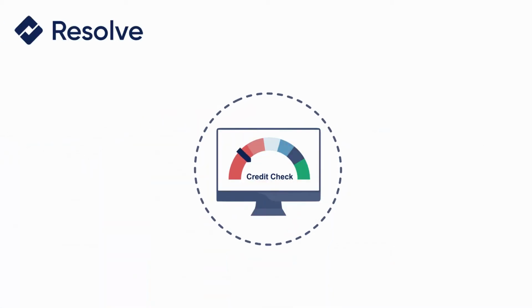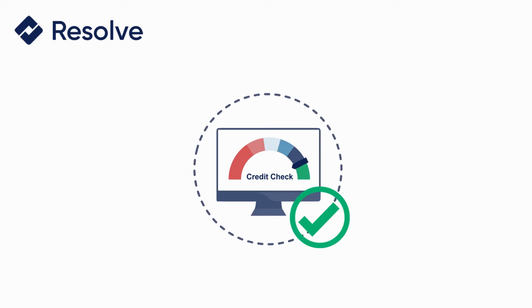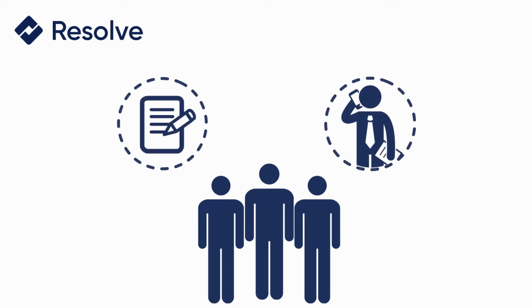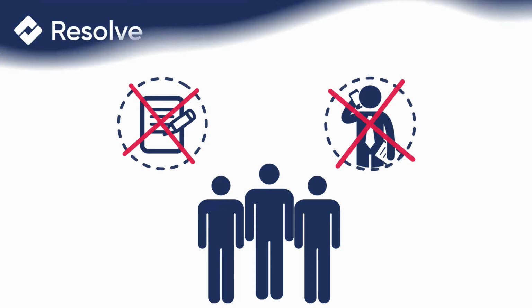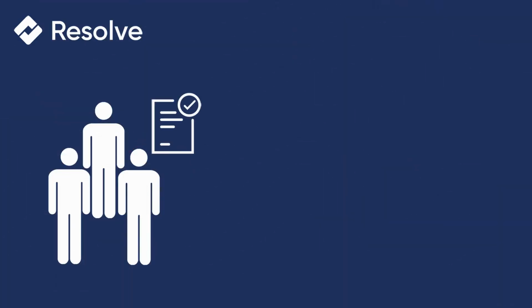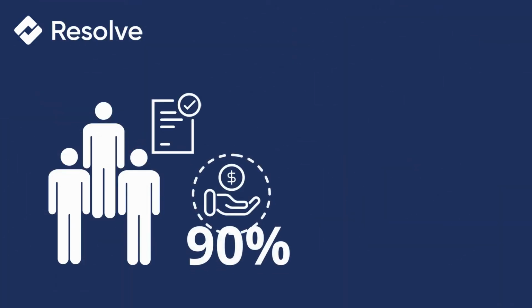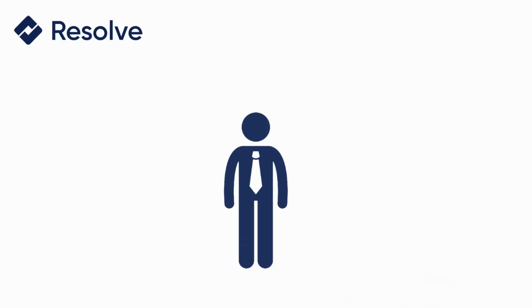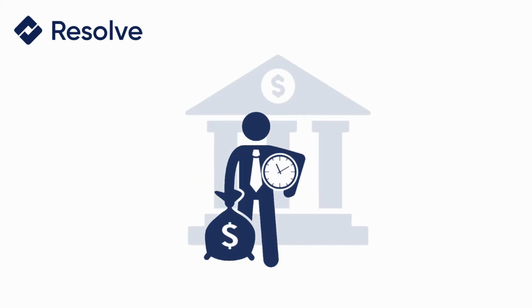Resolve takes care of credit checking, and our smart credit assessments are completed within hours. The best part is, nothing is required from your customers, no lengthy forms, and no references needed. Once approved, Resolve will advance pay up to 90% of your customers' invoices within 1 day. This means you get cash in the bank, and fast.